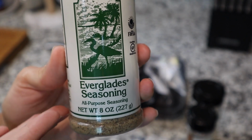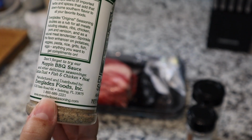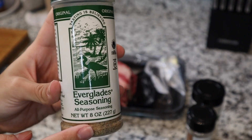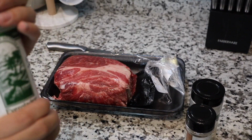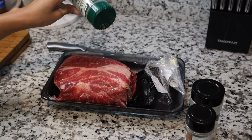This is actually a Florida seasoning from the Everglades, from a food company in the Florida Everglades, the swamp that we have down south. So you probably won't have this, but if you did want to pick it up, they do have a website right there and you can pick it up at that website. But this is a delicious seasoning. We put it on almost everything, and the bottle itself will even say that you can put it on everything.